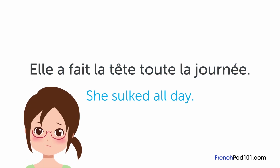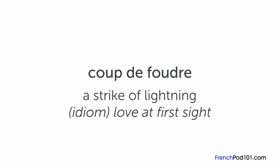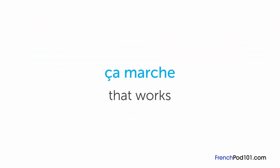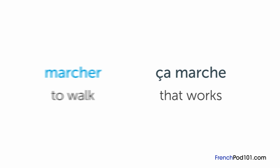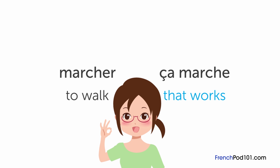She sulked all day. We also have coup de foudre, which literally means a strike of lightning. But as an idiom, it means love at first sight. Pretty fitting, actually. Ça marche is one you'll come across every day. Marcher means to walk, but ça marche means that works.